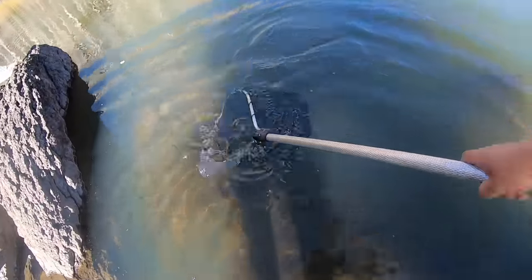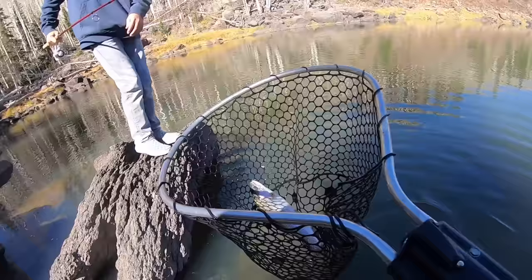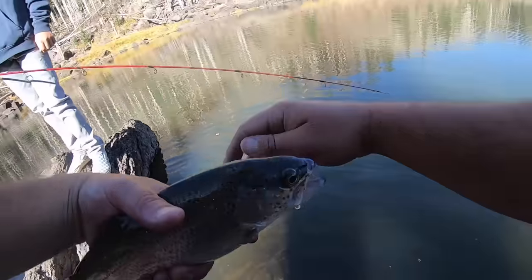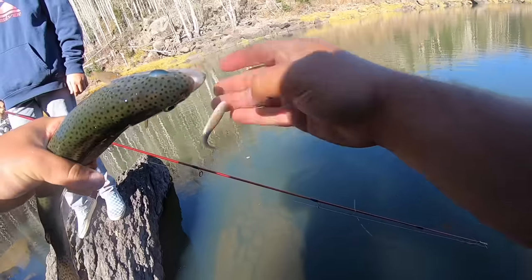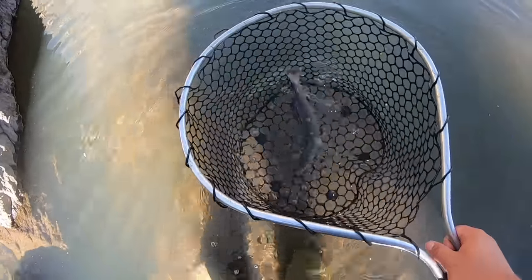Oh. Guide him in my net. There you go. Nice. That's a nice rainbow. Oh, I think he might have swallowed it, dude. And that's why gulp minnows work so well. Well, we have our first fish that we're gonna keep. This dude swallowed it. Well, that's all right. We're gonna do a catch and cook anyway. There we go. We're gonna keep that fish.